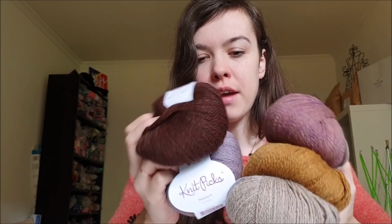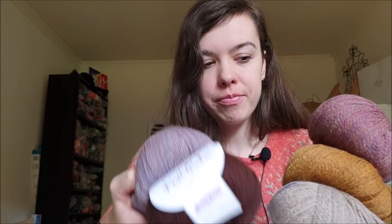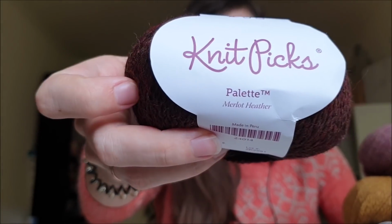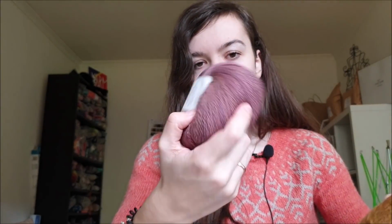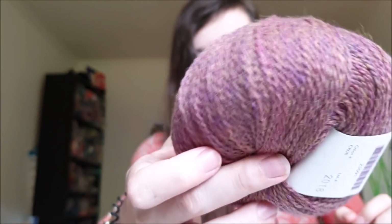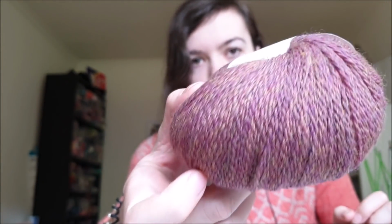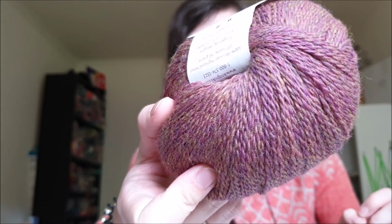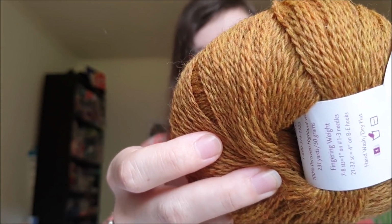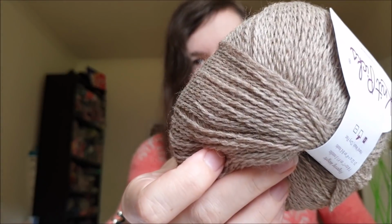There's quite a lot of heathered colorways in here. I really like them. So this one is Merlot Heather, which is the one that I didn't order, but I do quite like it. This one has so many colors in it. This is Bouquet Heather, and that's a really funky color. It's very gold brownish in some lights, and then it's like pinkish in another light. This one, of course, I had to get Brass Heather because I love anything that is like mustardy. And this one is Hair Heather. It's also just really pretty.